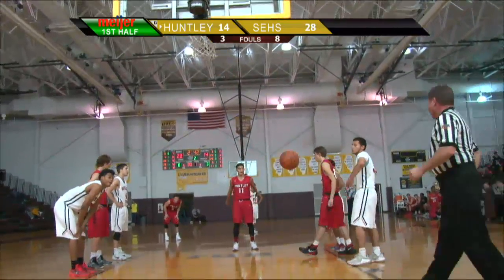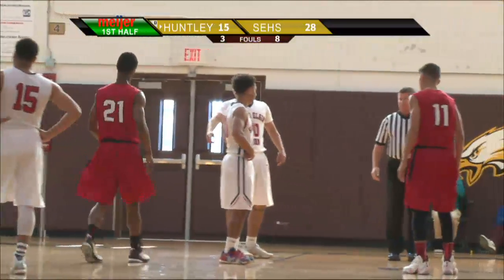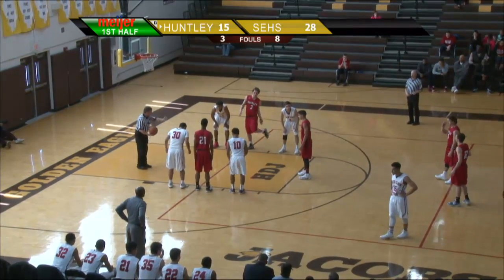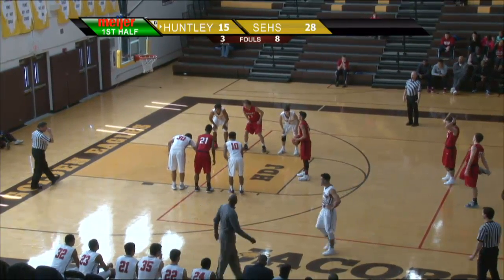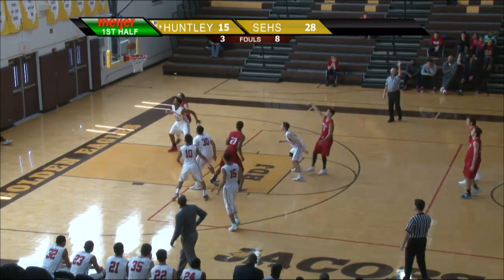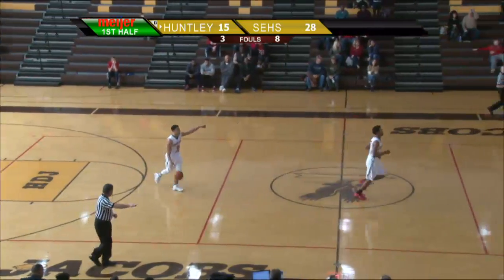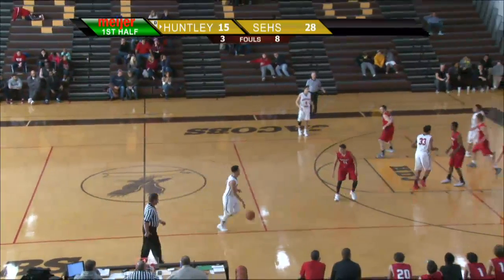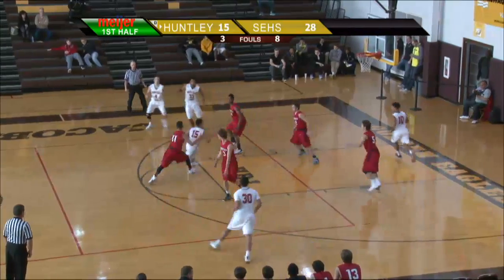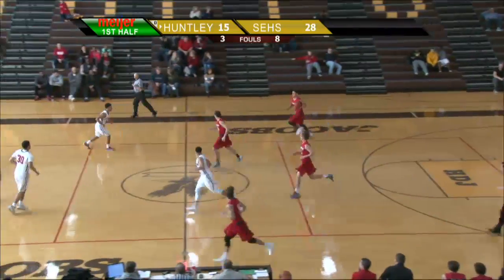Flores puts it up, and that one falls. There's a kid who practices his free throws. Yeah, and being a freshman again, another thing that he does extremely well for just now, breaking onto the scene as a varsity player. Puts it up. Rim rattle, no good. McClendon. First miss from the line for Flores. Smith, dribble drive. Floater with the right. Oh, in and out. There's a lid on it.